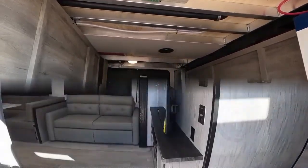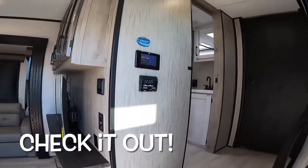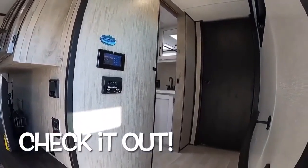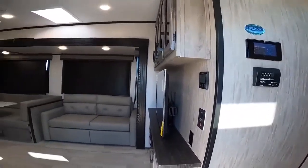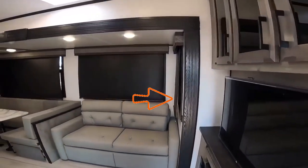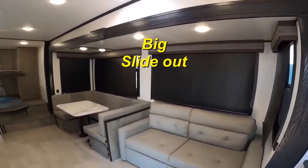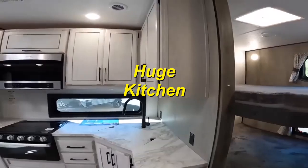As we make our way inside, the combination of the slides and the layout of this RV presents itself as a very open concept living. So let's make our way to the main living area. Now this is where this RV really shines. TV entertainment center is on my right. You can see that the slide is a combination of the couch and the dinette together. And to my left is this gigantic kitchen.